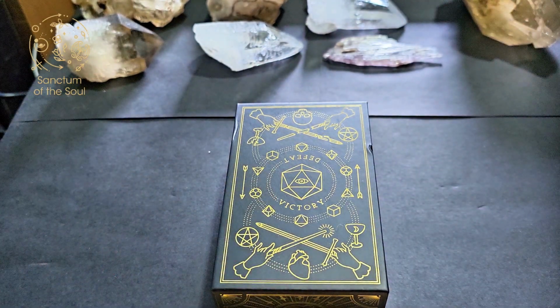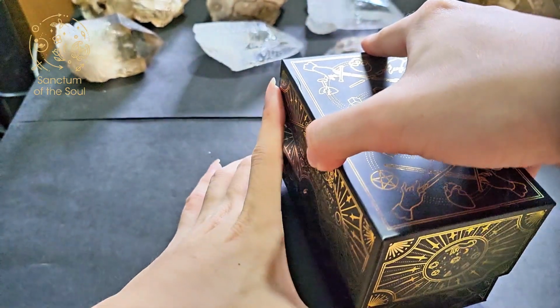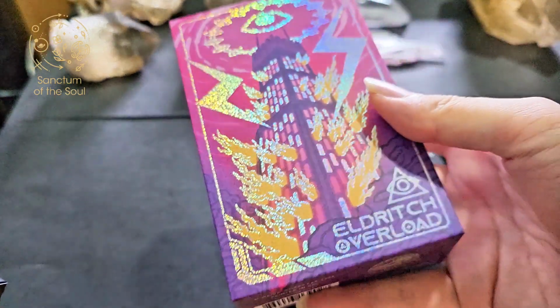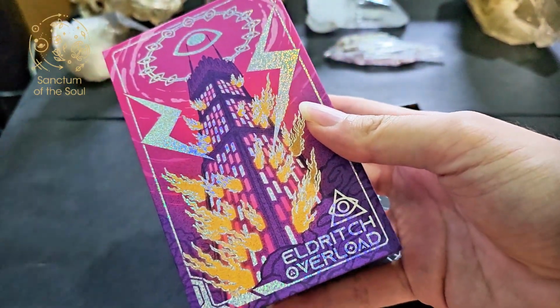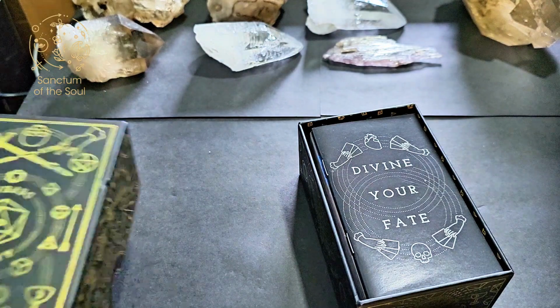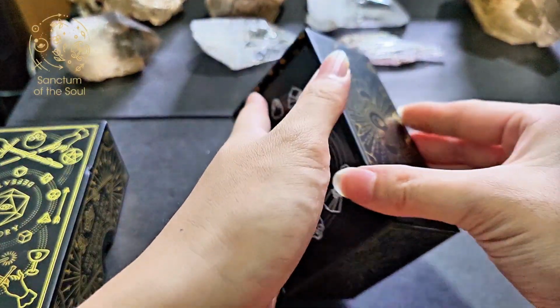So I have reconstructed the deck, and you'll see what I mean in a while. This is the first deck produced by Weird Works, I think. And if you haven't already, I have just released the review video for the second deck, which is the Eldritch Overlord deck. That is a tarot deck, and I find that they work really well together.